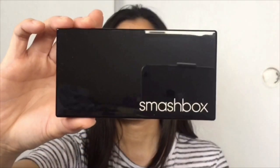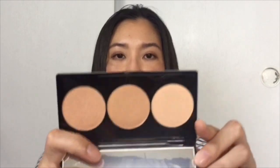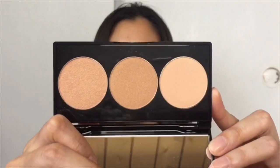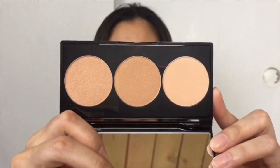Here's a look at the packaging, and this has 3 highlighter shades. There's a nice size mirror in here. And there's a look at those 3 highlight shades, so pretty.